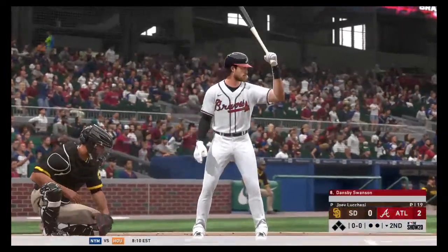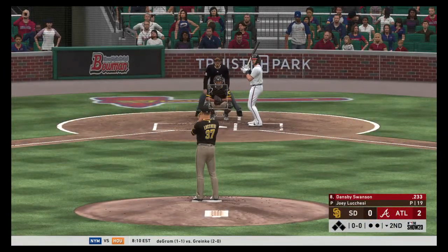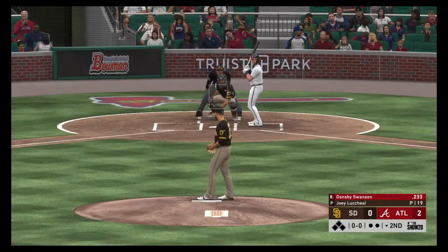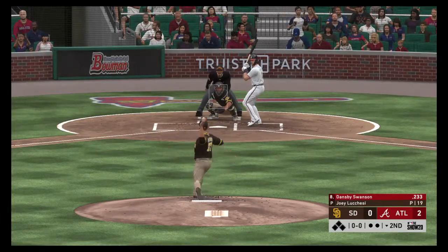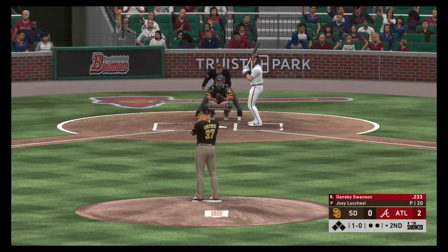And next will be Dansby Swanson digging in. He went deep in the contest last night. One of the keys to securing a win, they want to keep the pressure on and try to build that lead as much as they can moving into the later innings. And that misses ball 1.